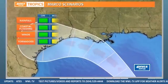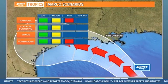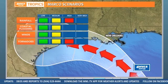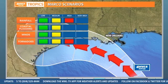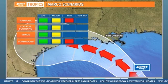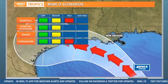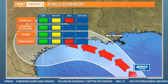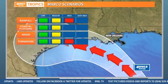Let's talk about these scenarios though, because there are still a few scenarios that could play out with each of the storms, and the forecast is certainly not set in stone at this point. So this is the current forecast for Marco. This is the center of the cone from the National Hurricane Center. Notice rainfall looks like a pretty good guarantee with Marco as we go late Sunday throughout Monday into Tuesday here in southeast Louisiana. As you go with this track, the coastal flooding threat would be relatively low. We would see some surge, but it might not be that major. Winds wouldn't be a major issue with this track, and tornado threat would actually be a bit elevated.